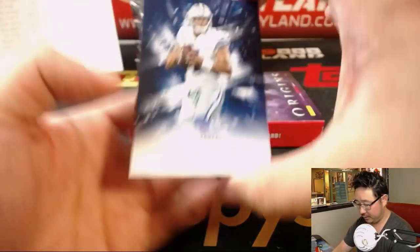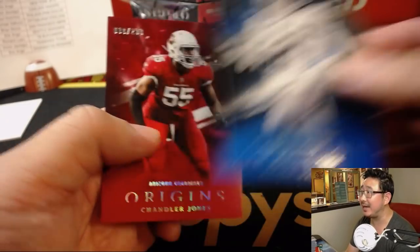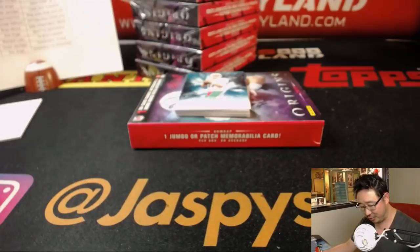All right. There's Dak Prescott. 23/99, Khalil Mack. Sign this guy. Hurry up, Raiders. Out of 299, Chandler Jones. Getting me nervous now.